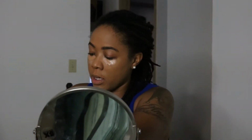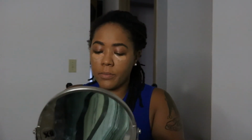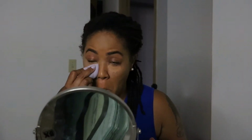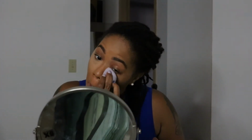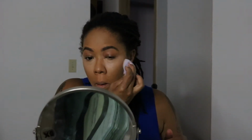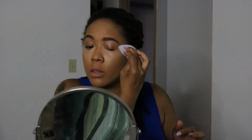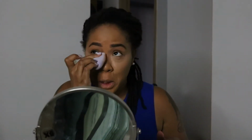Okay, so now I'm gonna go ahead and use my sponge. I just cleaned it. You always want to start with a clean sponge. And just letting that sit helps it get a little tacky and adheres better to the face. I love this concealer, first of all. It's the perfect shade and it blends out so good.